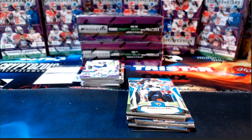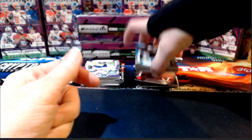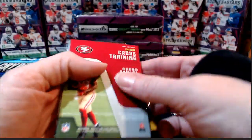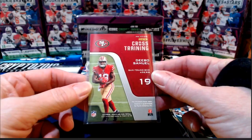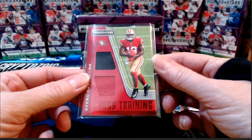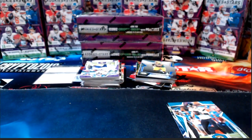Charles says, Foles is really good in the playoffs. Well, he certainly was for the Eagles. You're not wrong there. But you can't pay a guy, if you're the Jags, you can't pay that guy 55, 50, whatever million. And you're never going to get to the playoffs if he plays like he's been playing in his regular season games. Deebo Samuel. There is the 49ers with a relic to 180.